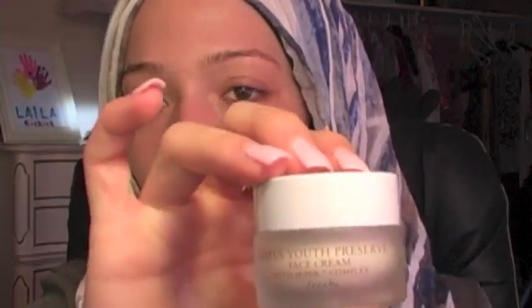So I just put my moisturizer on, and it's the Lotus Youth Preserve Face Cream by Fresh with Super 7 Complex. I got this in gratis, so that's what it looks like. It smells so good. I don't even know what it smells like, it just smells really refreshing. It's extremely moisturizing.